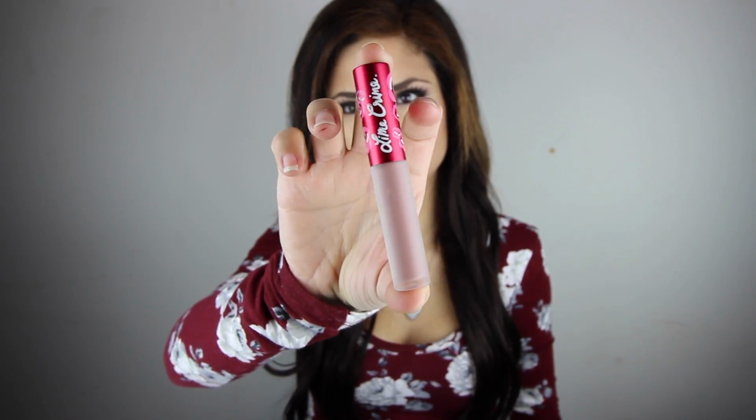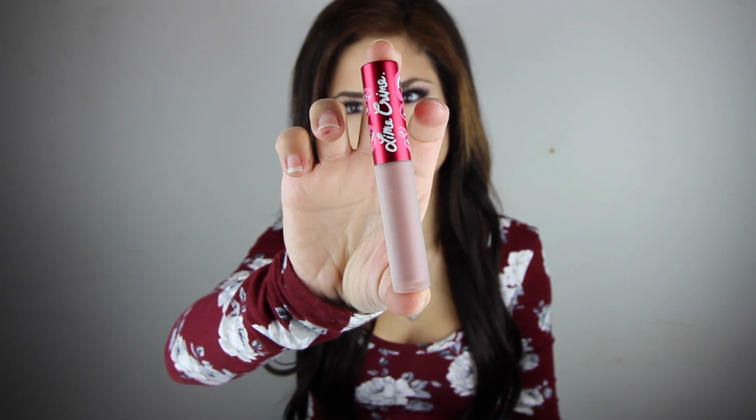So I just wanted to point out that I am in love with the lip color I chose to use today. This is the Lime Crime Velveteen in Cashmere. It's a lipstick, but not really. It basically goes on like a gloss does, but it dries very matte, and I absolutely love it.